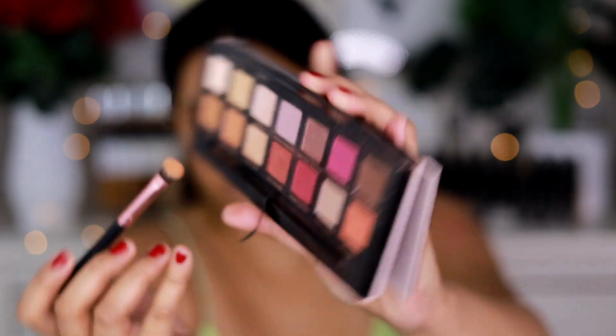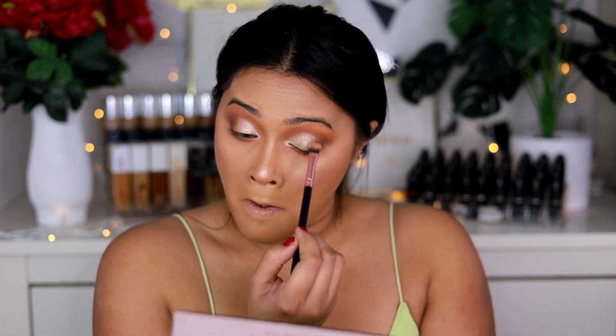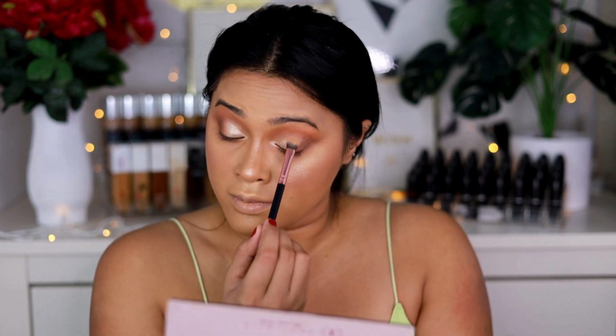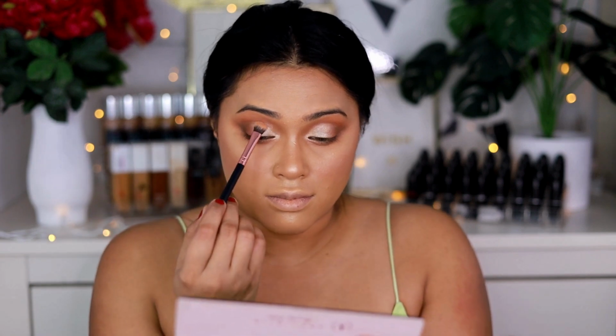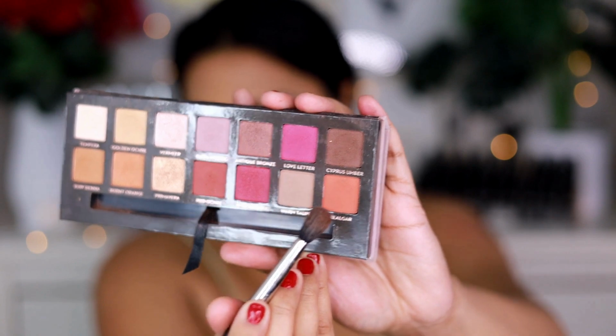Next, I'm going to be using this color called Primavera, which is kind of like a shimmery, not too gold, I would say shimmery champagne color. When I applied it on my skin, it almost looks like a silvery champagne color. You don't see the gold as much, which is kind of nice. I like it because I didn't want too much gold for this look.